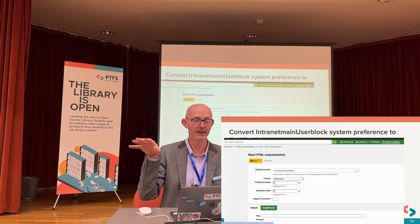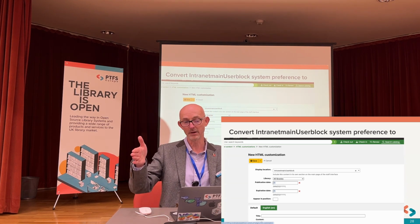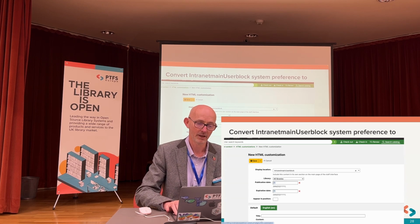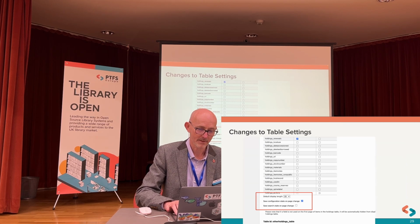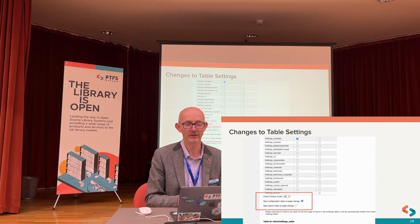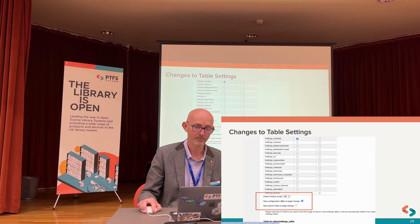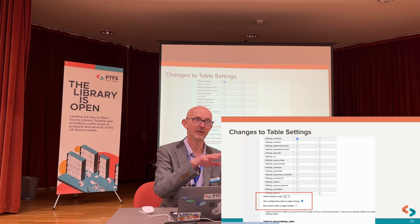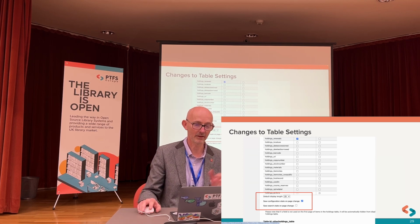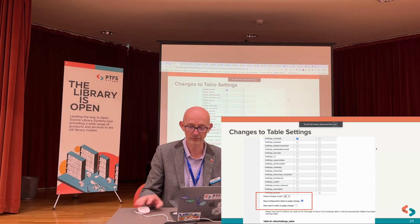So you're probably already familiar, some of the system preferences are moving into HTML blocks. The big one on the homepage, which is the internet main user block, is also moving there. So be aware of that. You can now save the changes on your table settings. There's a few more extra settings. First of all, the ability to set the number of records to display, but also previously, as you moved away from the page, it would forget the table settings that you'd set. So there's now an option to save those between sessions. Again, like that last one I showed you, I think that's quite a useful one.